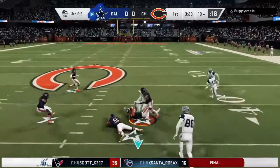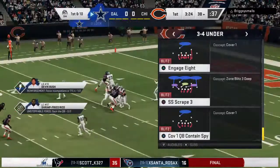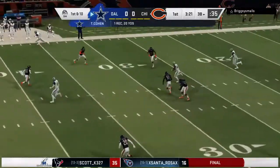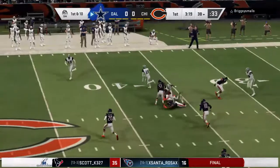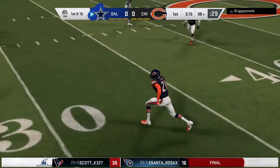Gets this to his running back, Tariq Cohen, and way up past the 35 before he's taken down. A good pickup there of 20 yards. Good route, good pickup for first down yardage, and that is a tough one to cover.